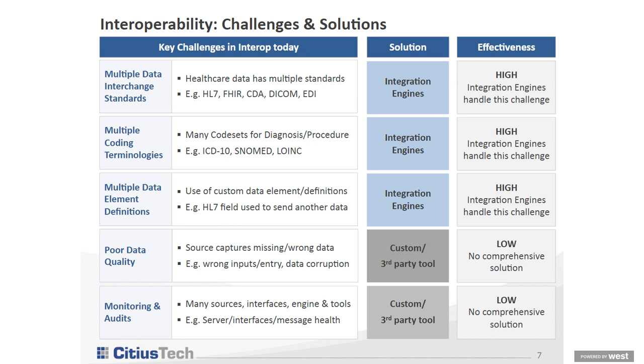Going to the next slide, the interoperability challenges and solutions. We talked about some of them, but if you look, there are multiple data interchange standards. And integration engines currently do a very good job of it. They all can parse HL7, FHIR, CDA, DICOM, EDI, come what may. They are very well geared to parse all standard healthcare data formats. Multiple coding terminologies and terminology transformations. Integration engines do a good job of that as well. Multiple data element definitions. Yes, they are made to do that as well.